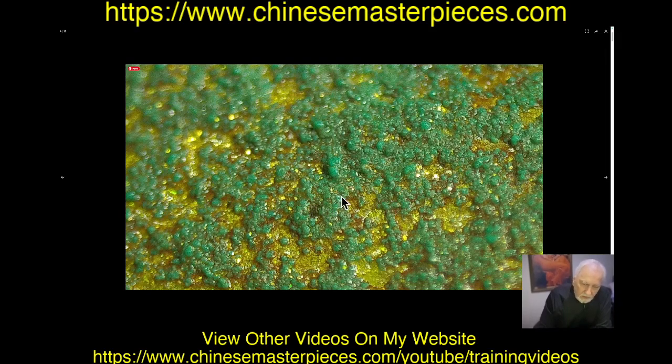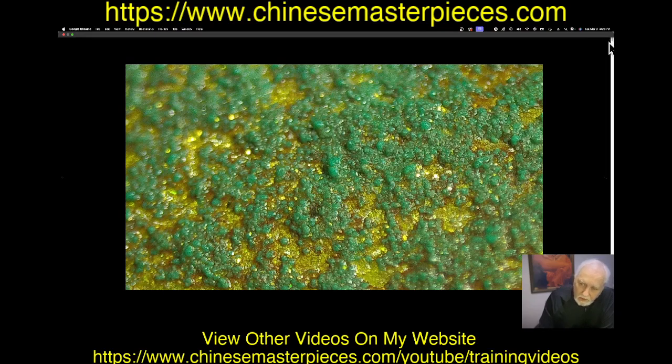The copper underneath the gilt starts to corrode and wants to transform back into its original state, which would be malachite and azurite. That's what the corrosion is. The metal actually goes back to the natural state. And it's taken 900 years to develop this patina on this piece.